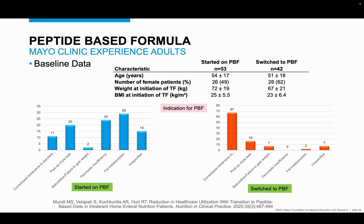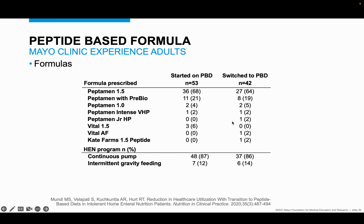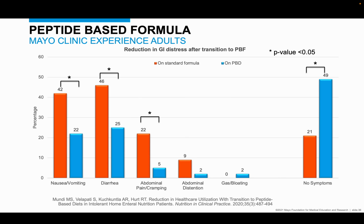Those who were started directly were really patients who our team felt were going to have issues with malabsorption, pancreatic insufficiency, where there's a lot of data to show benefit. Those who were switched were really switched because of intolerance. And so this gave us a unique opportunity. Here's sort of the formulas we switched them to, but it gave us a unique opportunity to look at this and to see what happens before and after in this population.